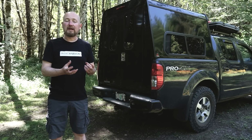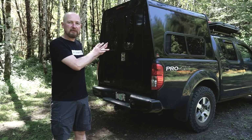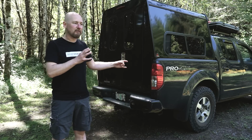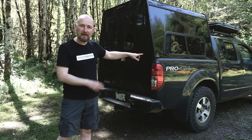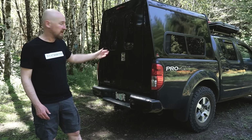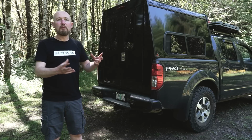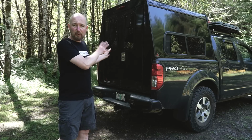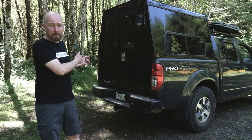One of the reasons I really like the idea of completely DIY building my own shell was that I had some ideas for how to accommodate the short bed. This truck has a 5-foot bed. It's not long enough to sleep in either direction. That was a huge motivating factor for me to build my own canopy, because I was going to build it in a way that would accommodate a 6-foot bed.